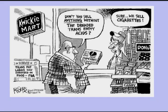So here we are in the Quickie Mart. Don't you sell anything without the dreaded trans fatty acids? He says, sure, we sell cigarettes. There's a crying need for healthy fast food in this nation. You can't expect everyone to cook every meal.